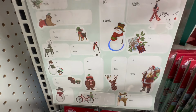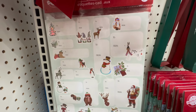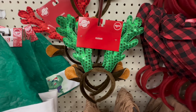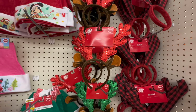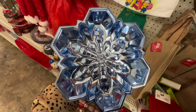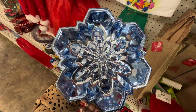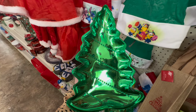We also do have a variety of gift tags. And I feel like these were my favorite, but they had so many options, you guys. 60 count, $1.25. We have the green reindeer antlers. Last time they only had the red and the checkered, so that was new. We have a new snowman bowl, which is so pretty with the blue. And we also have a new Christmas tree. And this green is so vibrant and pretty.